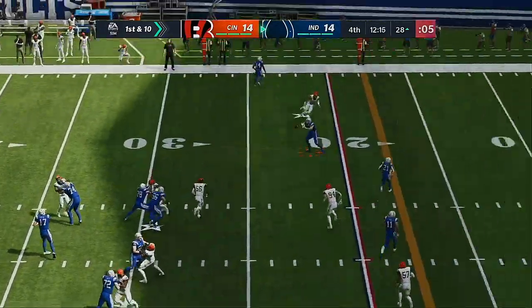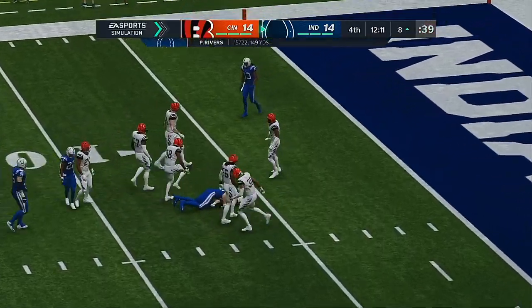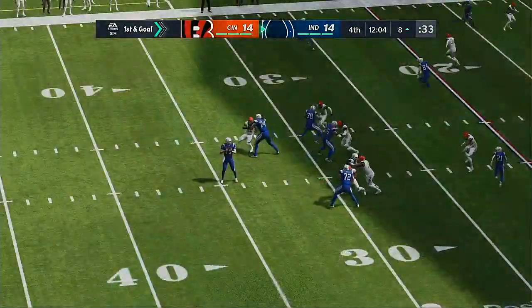A first down throw here for Rivers. Left side, Doyle with it. And he's brought down, but not before he reaches the 8-yard line. Chewing up big yardage. Another nice gain there. This one goes for 20.